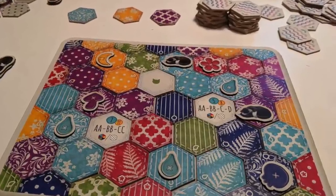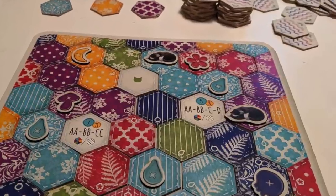You have a series of scoring goals that you're trying to complete, and they basically have to do with different patterns of quilts that you are creating. Certain cats like different patterns, and different goals that maybe will have all different styles of patterns surrounding this particular tile, or three of one type and three of a different type, things along those lines. Very simple to understand goals, but very difficult to achieve. And it plays quickly, easy setup, easy teardown, a very satisfying puzzle in a short period of time. That is Calico.